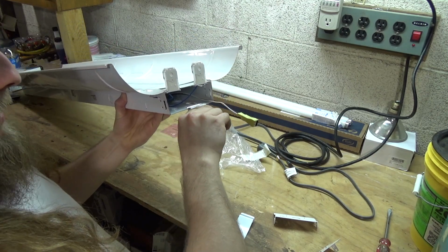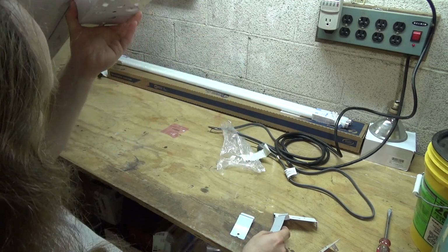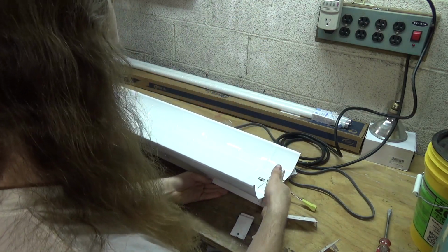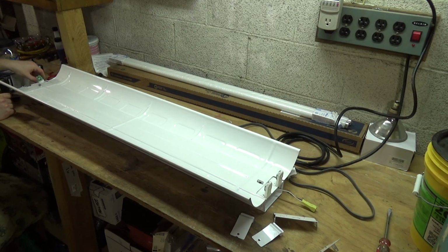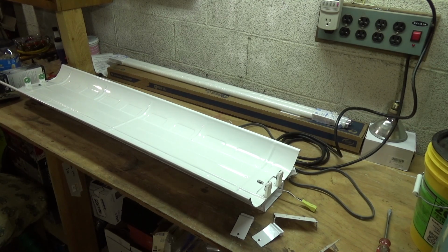The only thing I could think of is maybe it would go on here and then you could connect the chain to it. I don't know. I have no idea what the deal is with that. Absolutely no idea. Well, I'll put the holders on this side and then we can connect the bulbs and power it on. This sure is kind of chintzy. I don't really like this. For what this cost, I would have expected something a little better.